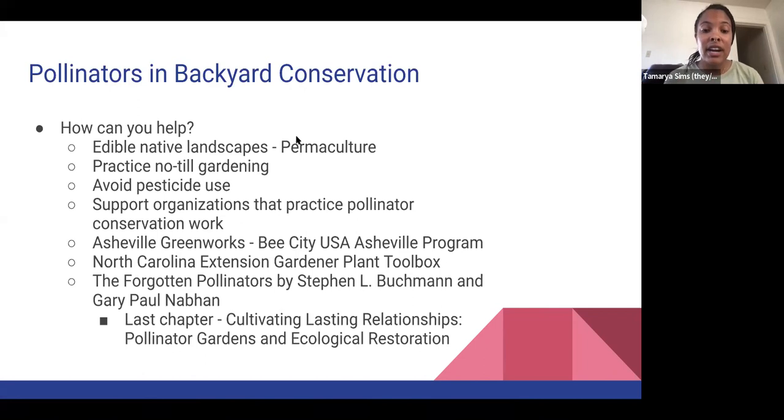And then lastly, I recommend the book, The Forgotten Pollinators by Stephen Buchmann and Gary Paul Nabhan. The last chapter is called Cultivating Lasting Relationships, Pollinator Gardens and Ecological Restoration. And so I really recommend that book, but that last chapter has a lot of great resources for you to take away. And after you're done reading the book, to just go back in your backyard and create an amazing habitat for pollinators.